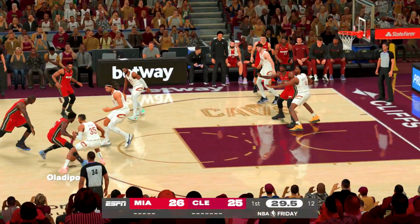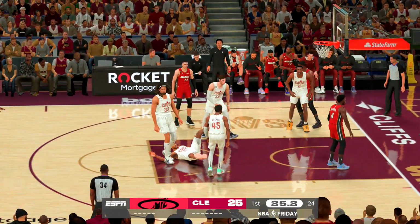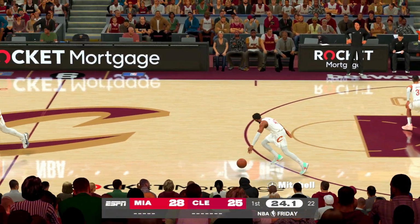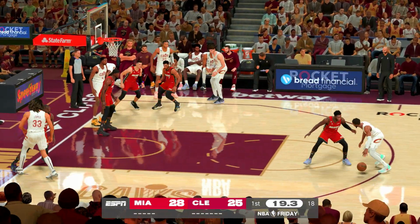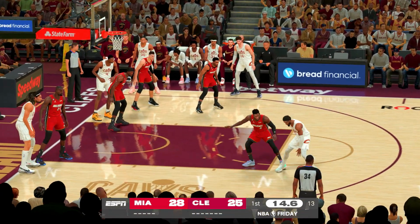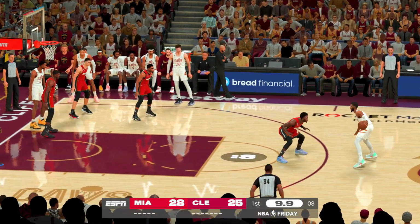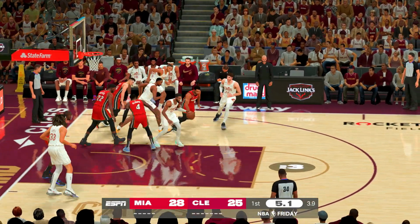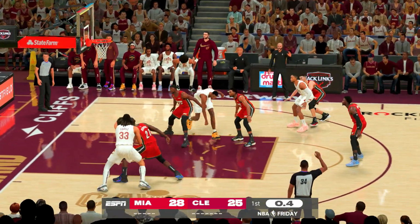Dedmon passed to Oladipo. Gets his second attempt to go. Now he's 1-for-2. The top half of Oladipo is so strong. It allows him to take a hit and score. Oladipo against Mitchell. 11 seconds left in the first. Cleveland needs to get off a shot. Takes a three. Tyler Herro.